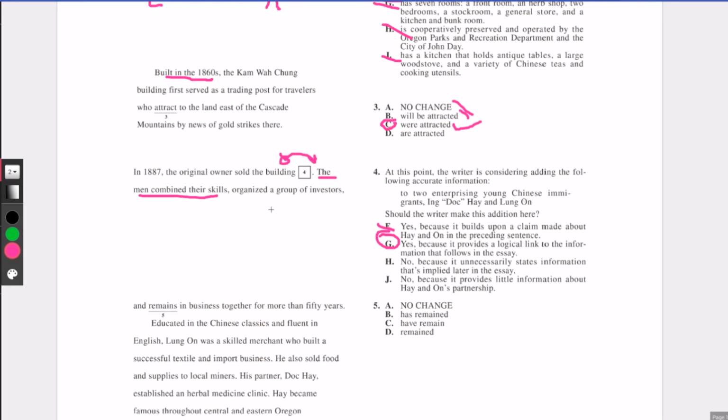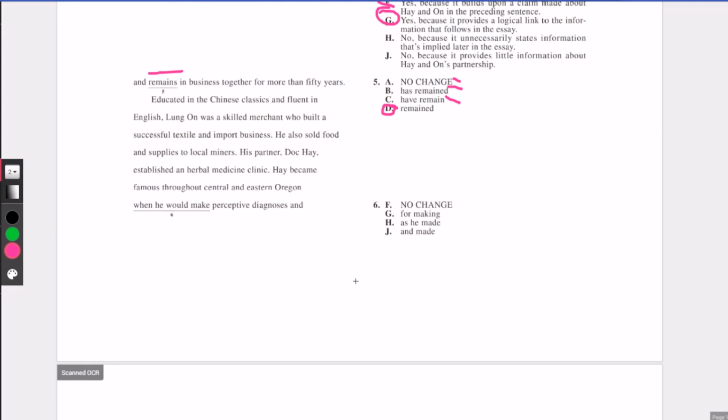Question 5 asks again about a tense, saying "the men combined their skills, organized a group of investors, and remains in business together for more than 50 years." Again, we're talking about the past tense. They combined their skills and organized investors. So "remains" in the present tense is not correct. "Has remained" suggests that they are still in business, which is not the case. Once again, not correct. "Have remained" has a mismatch with the past and present, definitely isn't correct. But "remained" is in past tense and works fine.